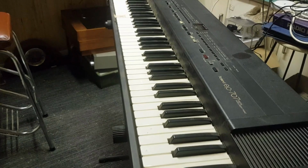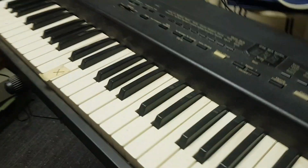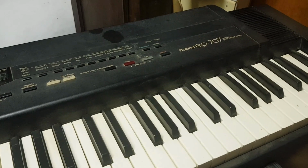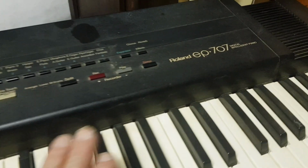Now, let me tell you about it. It was dropped off with Ewaste. Someone had thrown it out. Now, I don't know much about keyboards. I'm not a player. I'm not musical. I used to muck around on the piano a little bit. I've never really mucked around with these things.